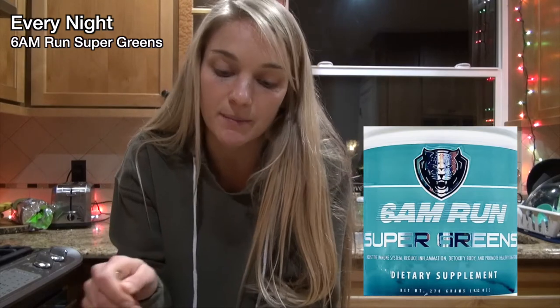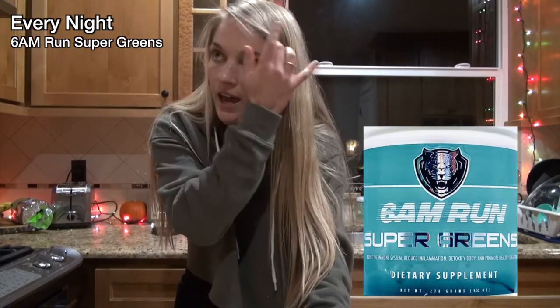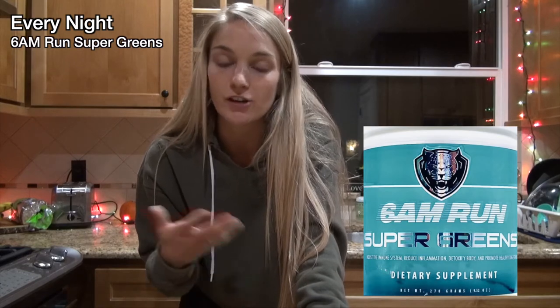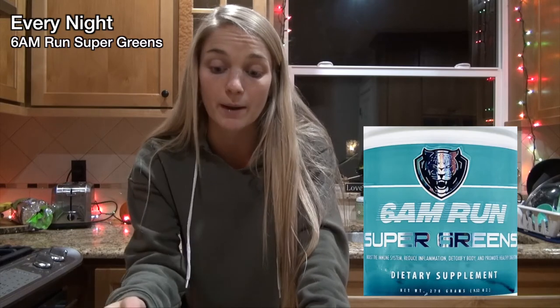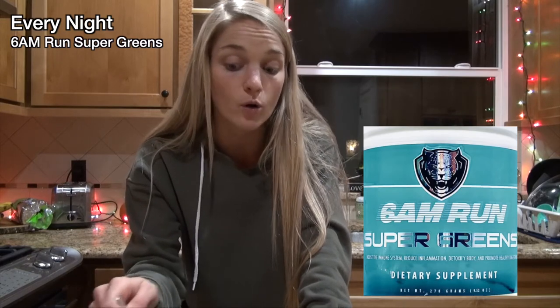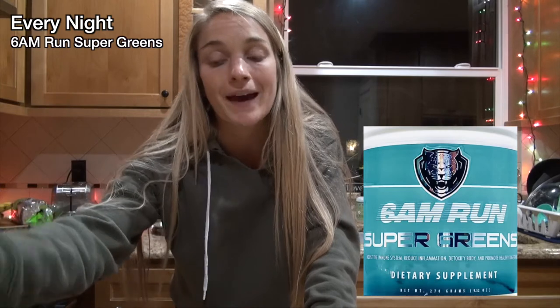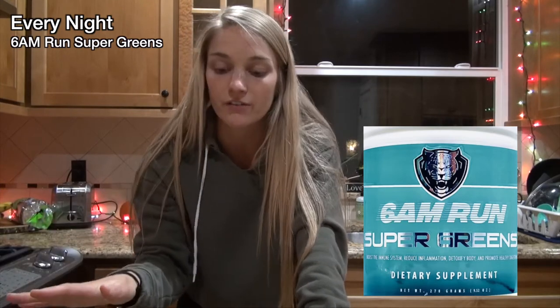I just find taking them at night works best for me because I think it helps digest my food from the day. And then, sorry if this is TMI, but then I always have a movement first thing in the morning, and that's just what I prefer. I know some people who take it in the morning and that works for them. So for the super greens, I would definitely recommend just trial and error, see what works best for you. But I take them at night after all of my food is done for the day.